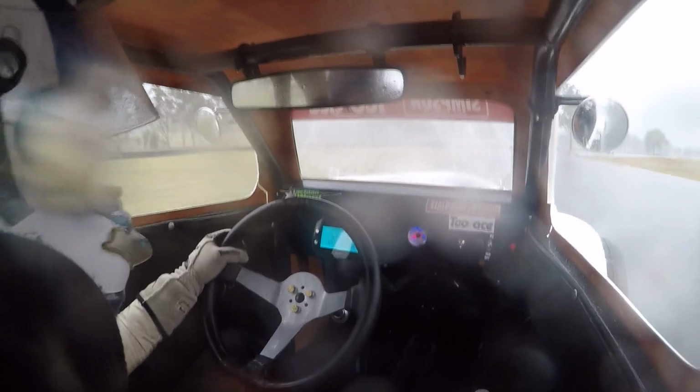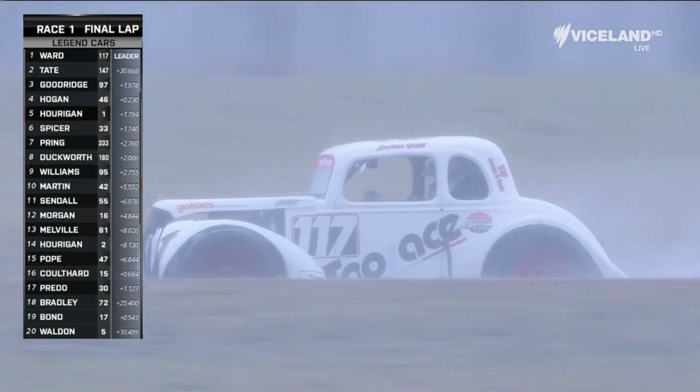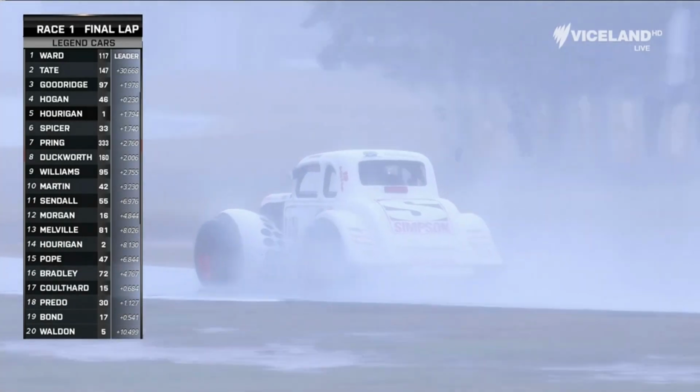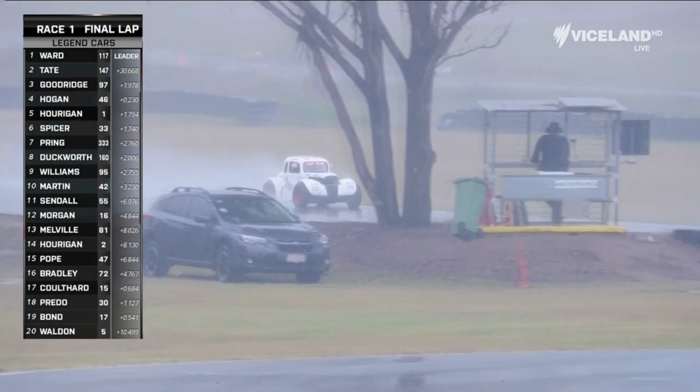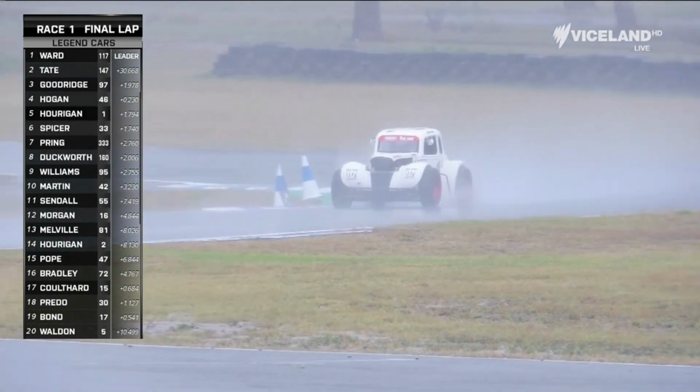He's a talent, isn't he? Has to have some Kiwi in him, I'm guessing, to be able to drive in the wet like that. Oh, he's got a whole heap of talent. That's got the whole Jim Richards thing going. Hey, the Kiwis are good in the wet, so we might adopt him because he's just smashing them.